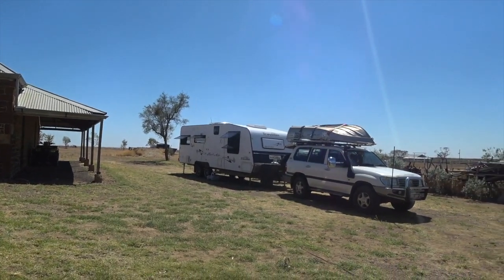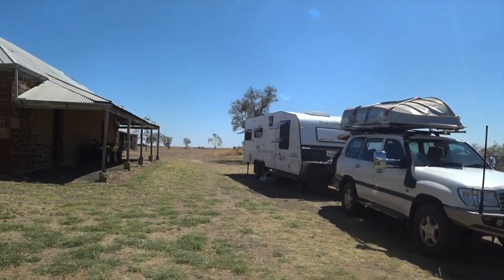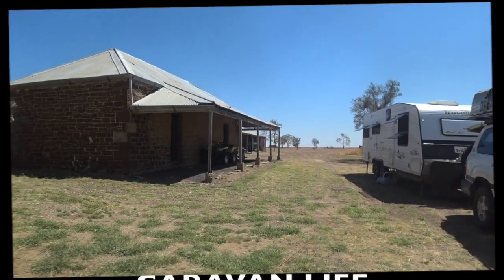So this is where we were set up at Oondoroo Station, power and water, and just fantastic, right behind the schoolhouse.